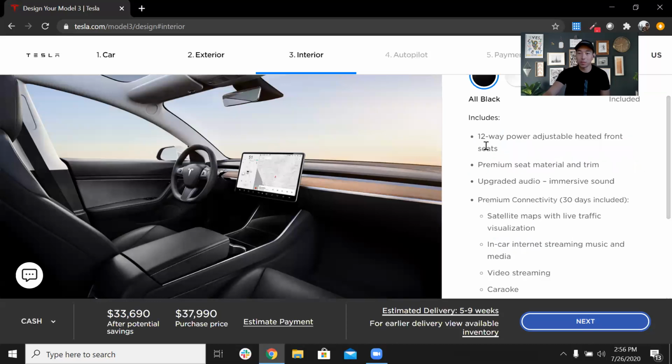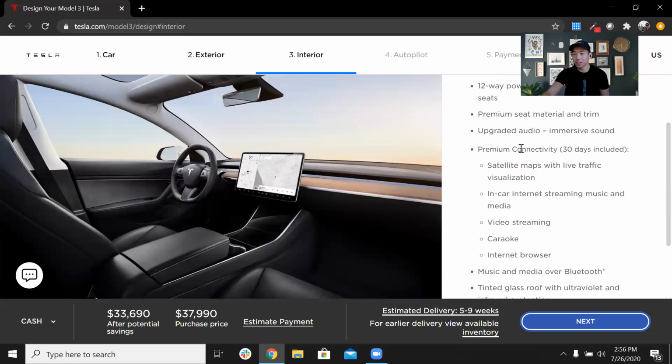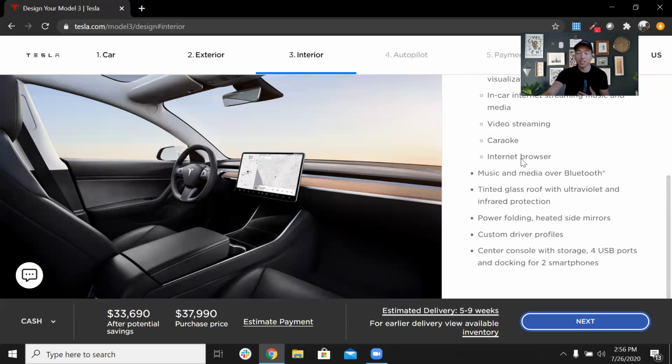The premium interior, which is a partial premium. The main difference here, to be honest, for me, was that it didn't come with the premium audio. So they actually turn off and don't include a subwoofer in some of the speakers. Kind of annoying. You can't purchase that after the fact. And I like having a good sound system in the car, but that's not included.